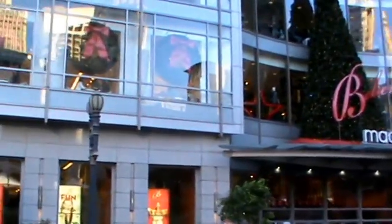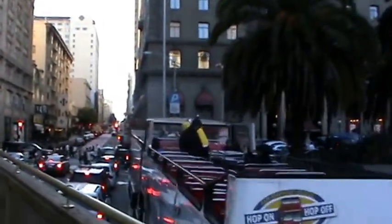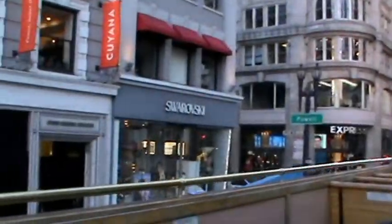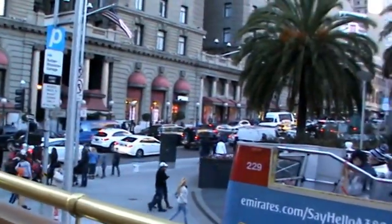Stop 7. Watch your step, folks. Enjoy yourself at Union Square. Cable car. And we'll continue down Geary. We're going to the Hilton Hotel. That's where we're heading next, everybody. And then we'll continue down Market, going west out of the downtown area.